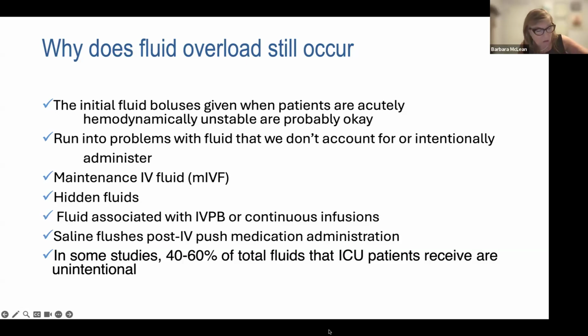So first, initial resuscitation. Manu Malbrain presented the ROSE criteria, and that R stands for resuscitation. So we're going to resuscitate, typically with about 30 mLs per kg. And that's okay in the hemodynamically unstable patient the first time they're hemodynamically unstable. But we really run into problems when we talk about the fluid that we don't account for or intentionally administer.